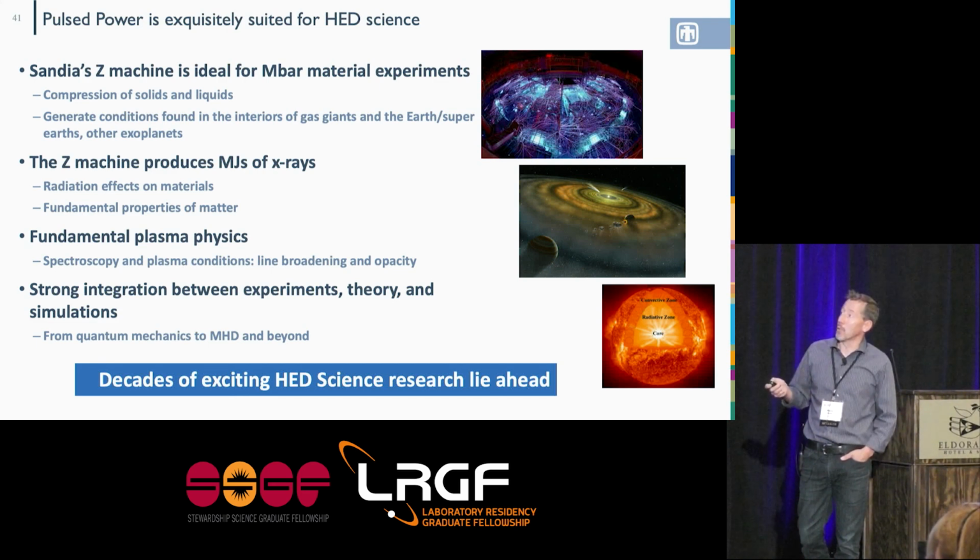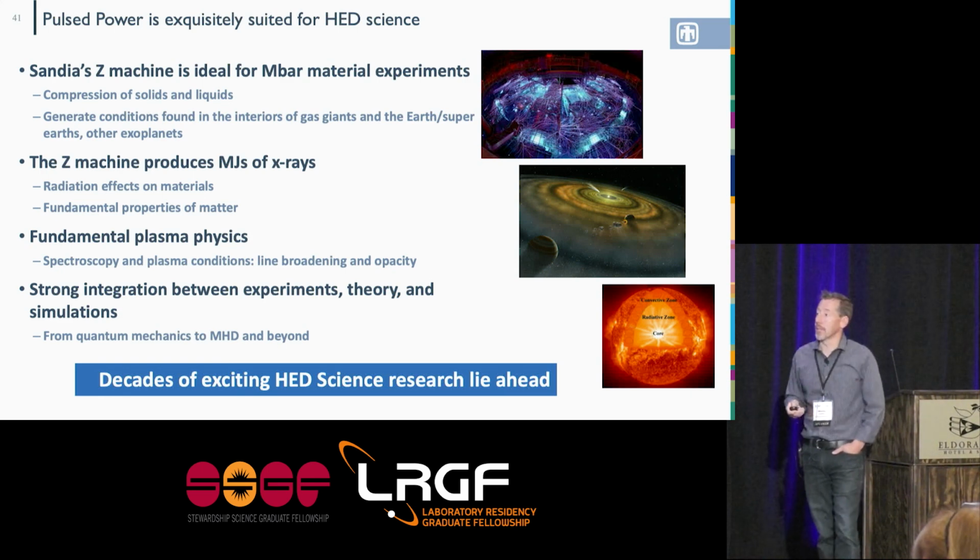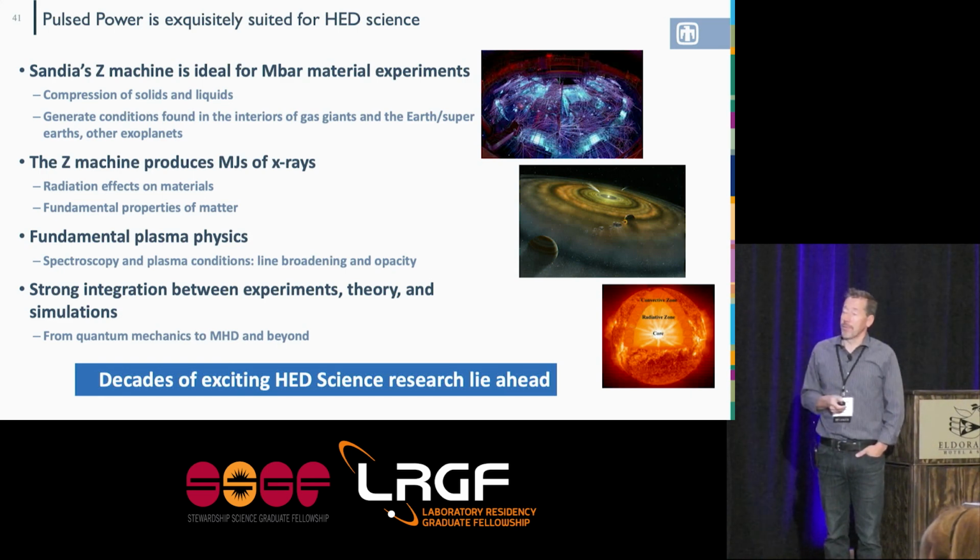We can get to multi-megabars in material studies. We have a copious amount of X-rays for doing radiation effects and also looking at, say, opacity and things of that nature, and interesting plasma physics experiments. And one of the things that we are really proud of at Sandia is that we've got a very strong integration between experiment, theory, and simulations that help us to really advance this platform.